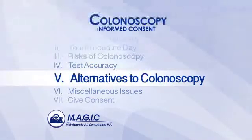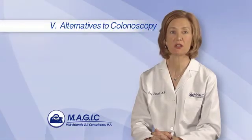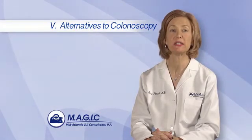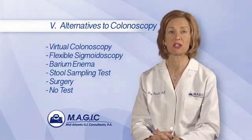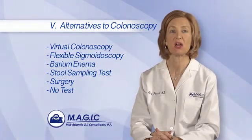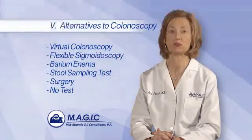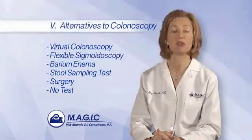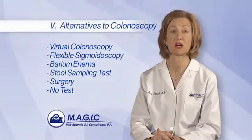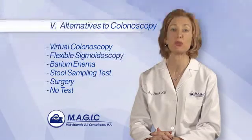Alternatives to colonoscopy. You need to be aware that there are alternatives to receiving a colonoscopy. Though not appropriate for all patients, other potential options include virtual colonoscopy, flexible sigmoidoscopy, barium enema, stool sampling tests, open surgical procedure, doing nothing, not performing any test at all. All of these alternatives carry their own set of risks and limitations. For many patients, colonoscopy is the best option. Please ask your doctor if you are concerned that another test may be better for you.